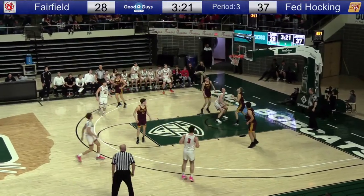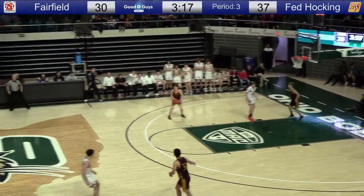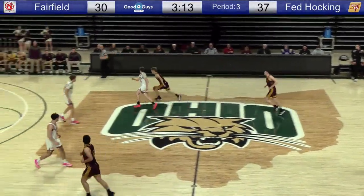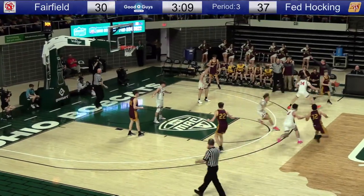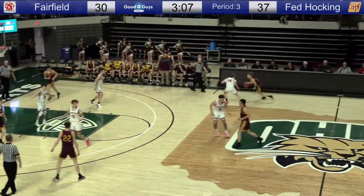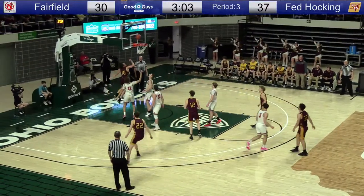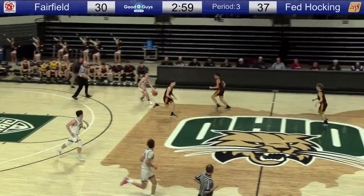Friend, a little hop and a skip up off the glass and in. There's a little bit of an answer. 37-30. Let's go Lions. Let's get a stop. Mark Friend now has 14 points for Fairfield. Tariq Cottrell out off the right wing. Couple of crossovers. Crossover again. Bounce pass behind the defense. Shot up off the rim. No, McPherson misses it. Rebound Larkin Friend.